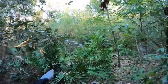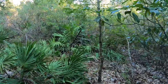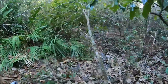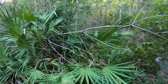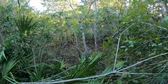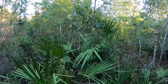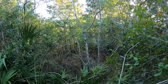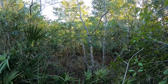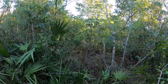It is pretty in here, despite being so thick. You can definitely see all sorts of areas you come across where animals have bedded down in the palmettos or just in the vegetation. But yeah, they're obviously clearing a path for me. They can hear me coming. So anyway, I'm going to put this camera down so I can bushwhack through this stuff. It's getting thick again.